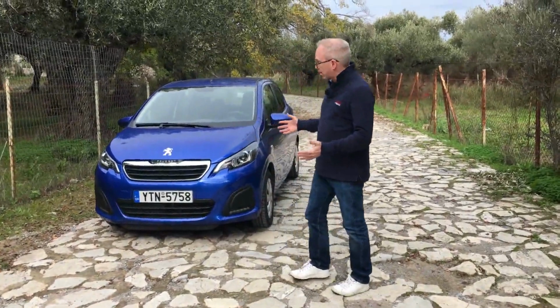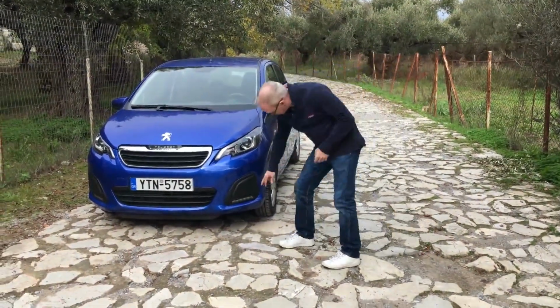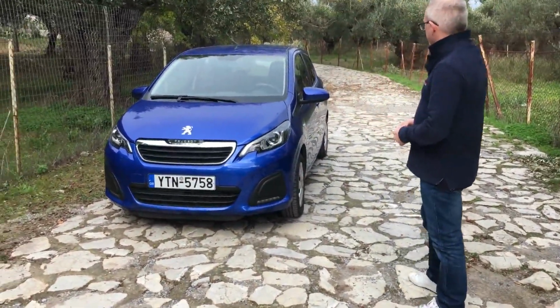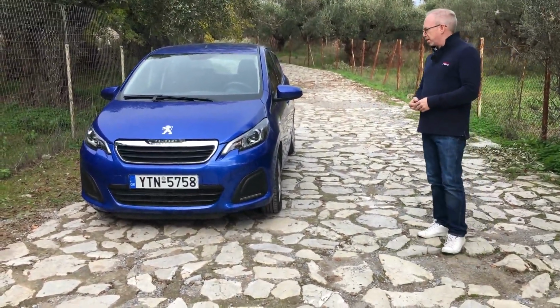I think it looks better than the Toyota version. I like the 1 litre engine. I like the styling touches such as the daylight running lights down here. I just like the face of the Peugeot. I think it's a nice design. It's a nice small car. There's a wheel at each corner. It's quite easy to drive.